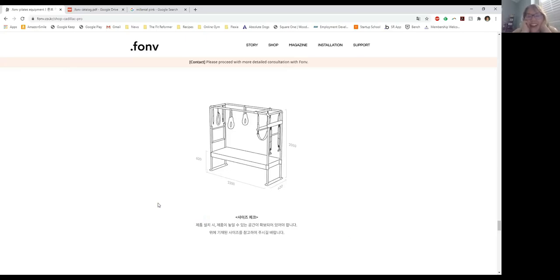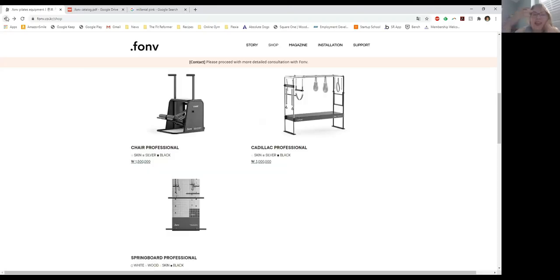Sorry. I don't like it. 25 inches. This is only 25 inches wide. 24 and a half inches wide. But isn't that how wide most other... I feel like Cadillacs have like a width.